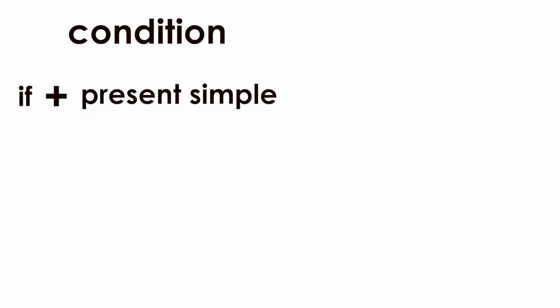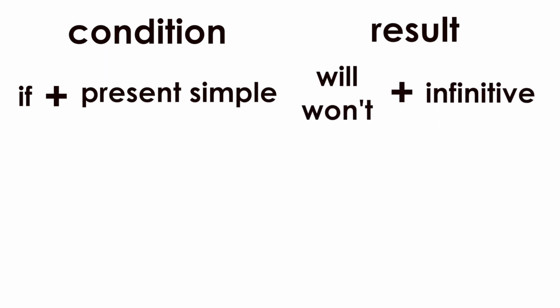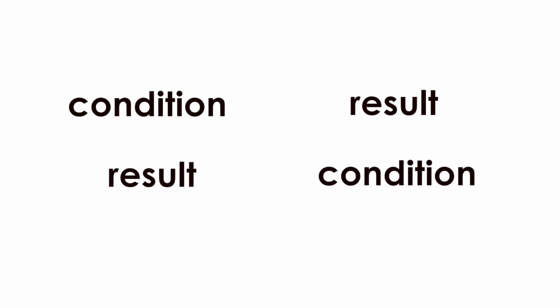For the condition, we use if plus the present simple, and for the result, we use will or won't plus the infinitive, like go, do, or work. The condition can go before or after the result.